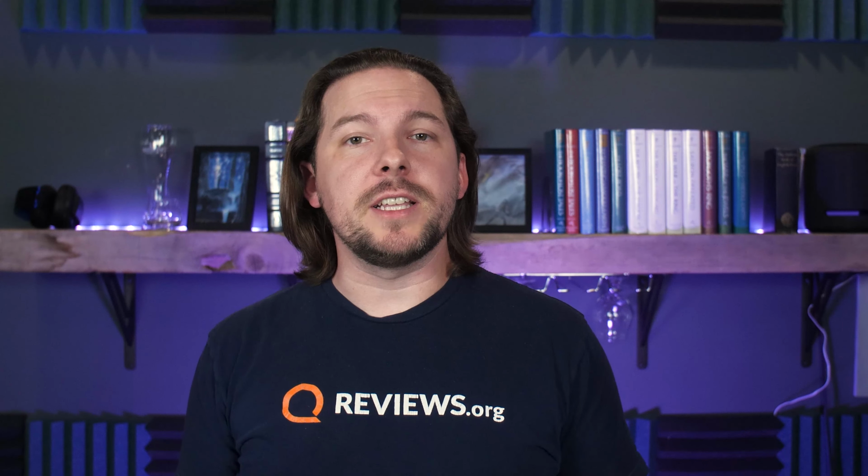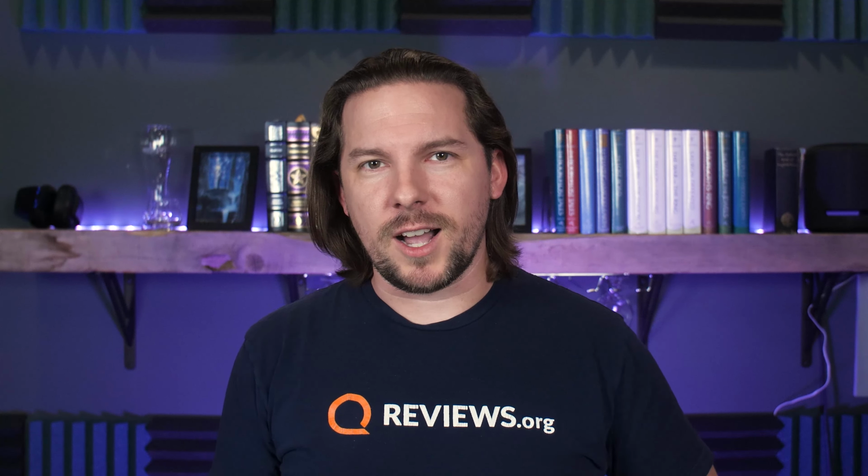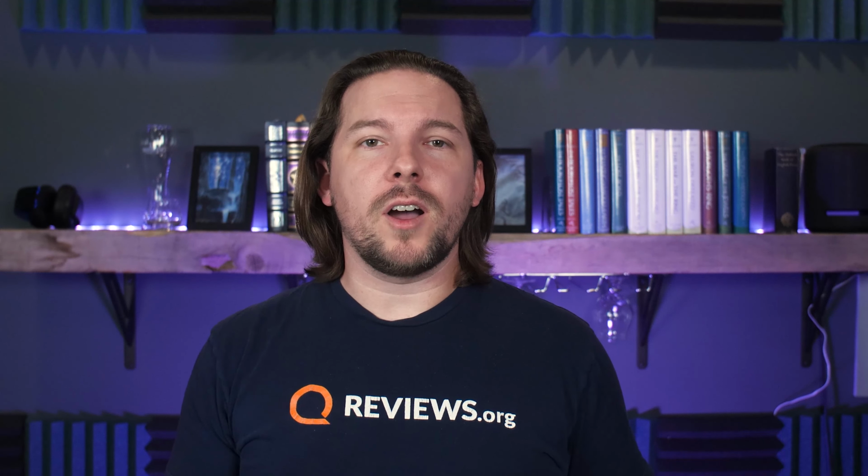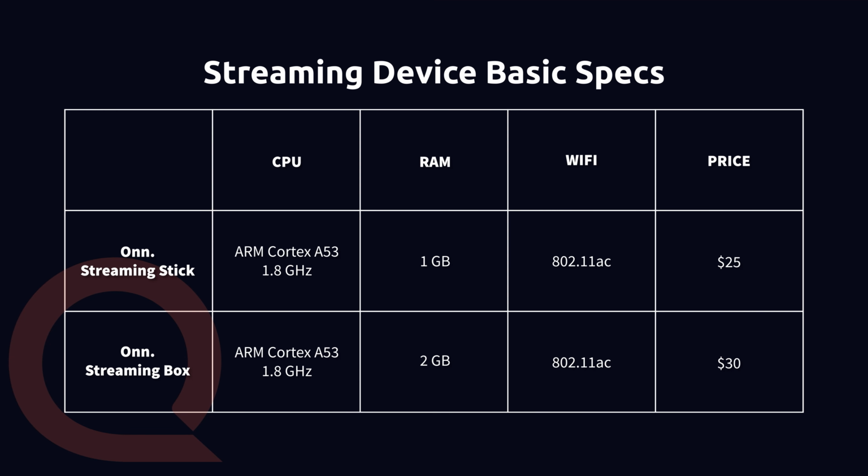So the Fire TV line is a really great example of all this, but there's also a new device on the block. A couple weeks ago, I did a review of Walmart's new streaming devices, the ON Streaming Stick and the ON Streaming Box. They both come with ARM's A53 processor, which is capable of about 1.8 gigahertz. But the streaming stick has 1 gigabyte of RAM, while the streaming box has 2 gigabytes of RAM.